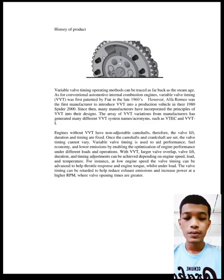Variable valve timing, VVT, was first patented by Fiat in the late 1960s. Alfa Romeo was the first manufacturer to introduce VVT into production, in the 1980 Spider 2000. Since then, many manufacturers have incorporated the principle of VVT into their designs.